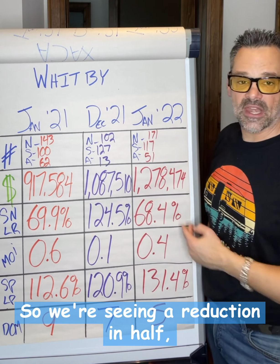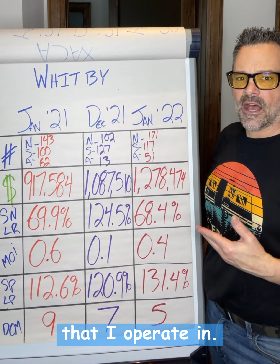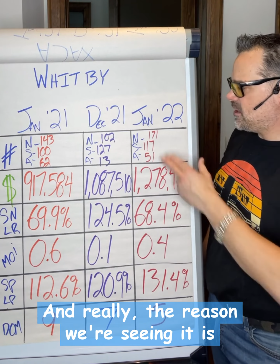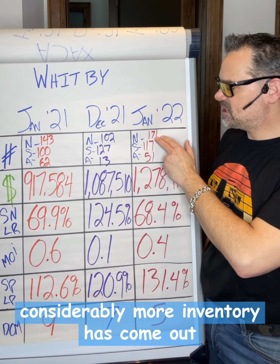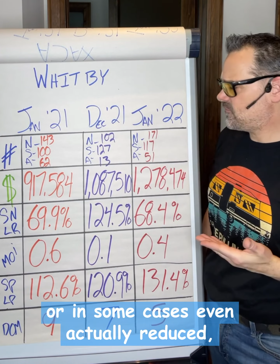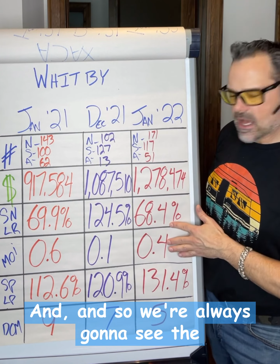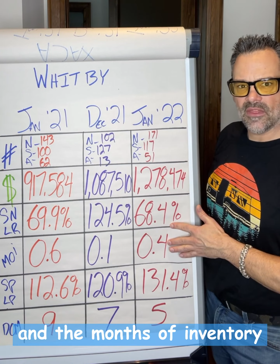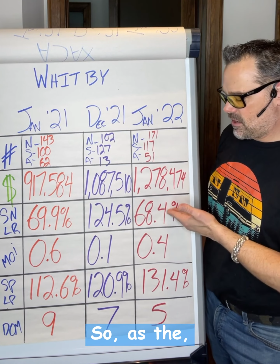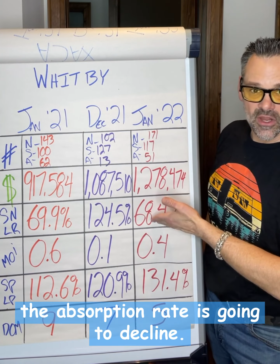So we're seeing a reduction in half, and this is pretty consistent across all of the markets that I operate in. We're seeing this absorption rate drop about in half, and really the reason is considerably more inventory has come out, but the buyer sales have stayed around the same, or in some cases even reduced, like in this case. We're always going to see the sales to new listings ratio and the months of inventory go opposed to each other, right? As the inventory levels start to climb, the absorption rate is going to decline.